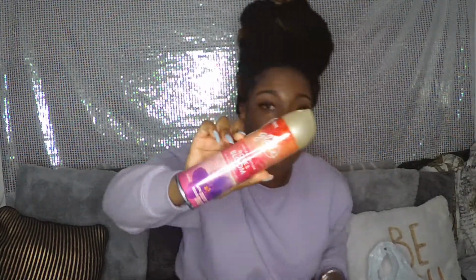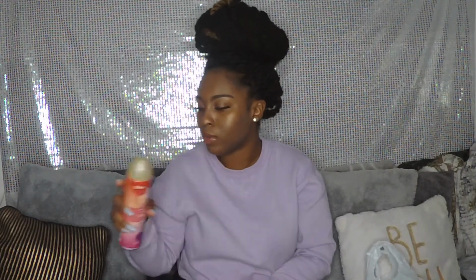Then I have Rose and Bloom. Hopefully you guys can see. If y'all can't see, I'm sorry. But it looks like this. If y'all know that rose flower or rose water spray at Bath and Body Works, this smells exactly like it. And I should have got another bottle because that spray smells so good. It's fresh and sweet, and this smells very similar to it. So I recommend getting this if you like that scent from Bath and Body Works.